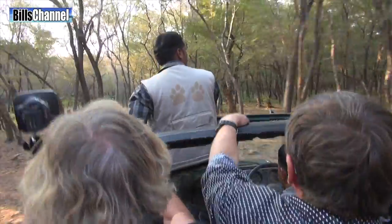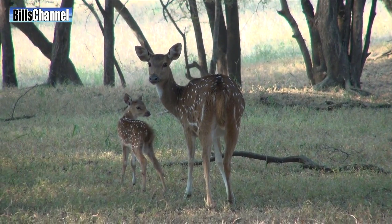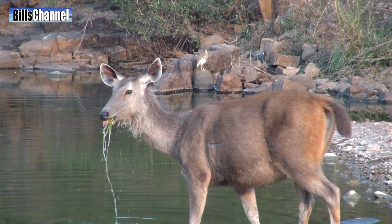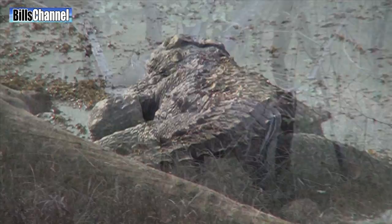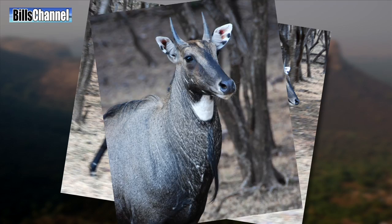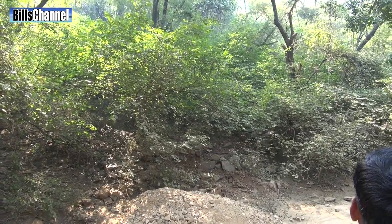Later in the afternoon, we're joined by a group of French tourists and taken to a different area of the park. It's filled with all sorts of wildlife, including black-faced monkeys and these huge deer called sambar deer. We also caught sight of an eagle, some crocodiles, and this really odd creature called a blue bull. But as cool as these animals are, nobody wants to go home without seeing a tiger.